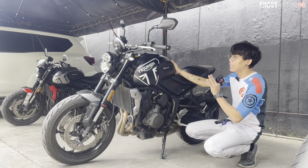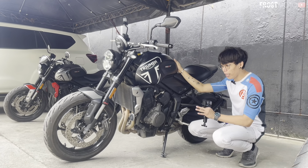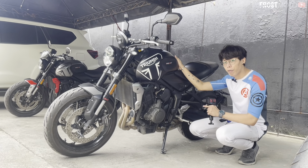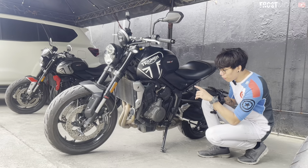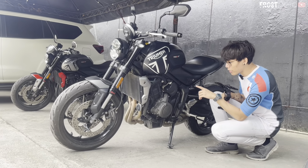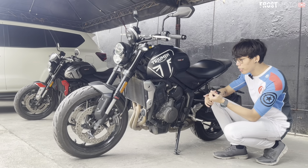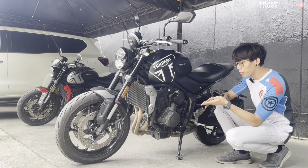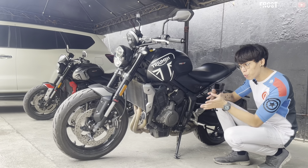This is an inline 3. So again, if any of you are wondering why Triumph uses only inline 3, the reasoning behind that is, number one, they claim that they have perfected the inline 3. Second, what's good about an inline 3 is, number one, it is a linear power from beginning to end. It has torque and it has top end power compared with an inline 4, which is much heavier, and also consumes more fuel.